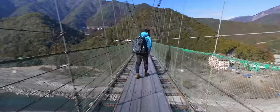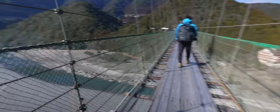Apparently there's a really nice cafe on the other side. So we need to cross the bridge. It's kind of alarming how much the floorboards move when you step on them. Why do they move so much?